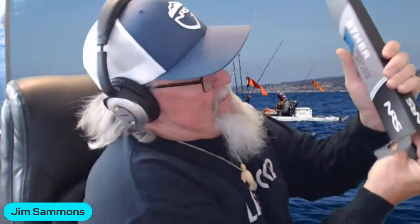What else do we have? A 10-liter Hydrolock dry sack. You cannot have enough dry bags. So get this thing out of here. How does that bag go?